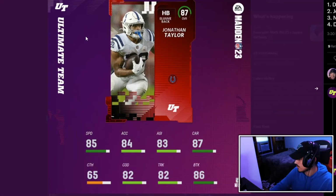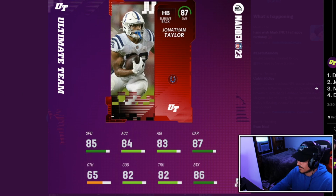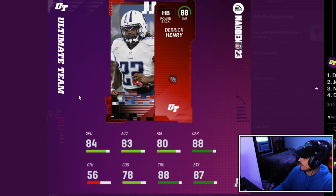But whatever. Number 1. Wait, did I finish going over Jonathan Taylor? I kind of want to say some more things about him. But yeah, Jonathan Taylor's going to have good carrying, a good break tackle, the trucking, the COD. Okay. 85 speed, and of course the final guy is Derrick Henry. 84 speed on Derrick Henry. He's still going to be a monster.